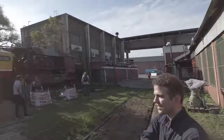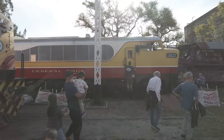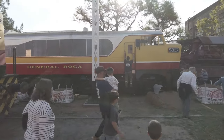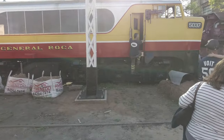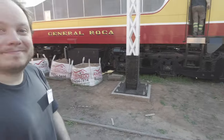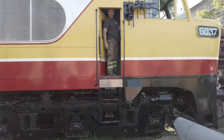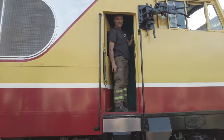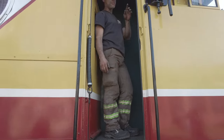So, the Baldwin, the super beautiful Baldwin engine that we saw, the super clean engine here, we are getting a chance to go up inside it, thanks to our friend Herman here, and also our new friend Pablo, who we just met, who is apparently the king of the Baldwin, and we need his permission to get up inside.